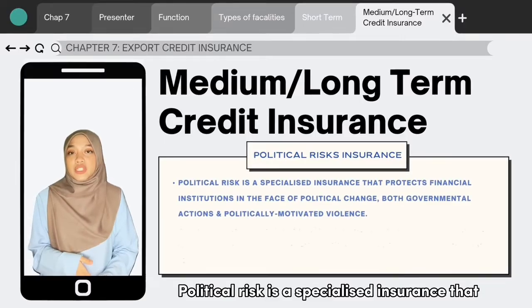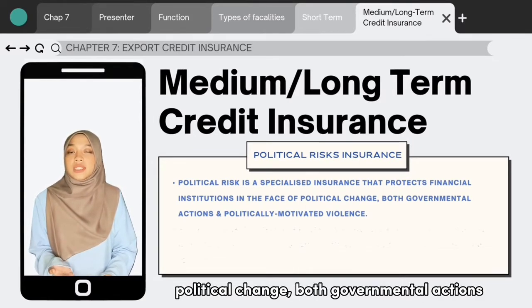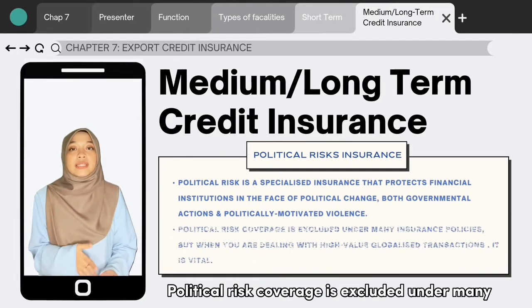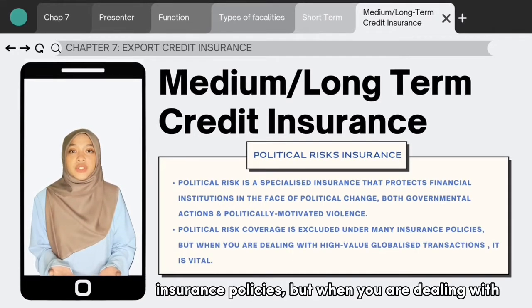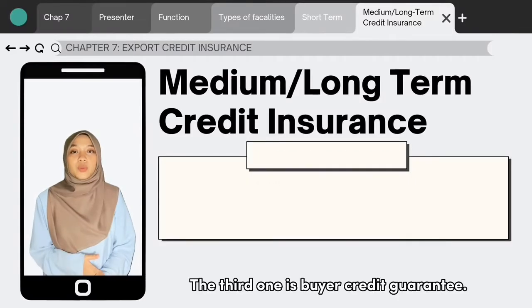Next is political risk insurance. Political risk is a specialized insurance that protects financial institutions in the face of political change, both governmental actions and politically motivated violence. Political risk coverage is excluded under many insurance policies, but when you are dealing with high-value globalized transactions, it is vital.